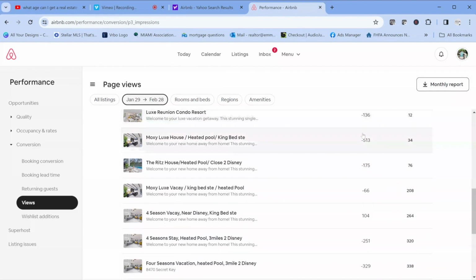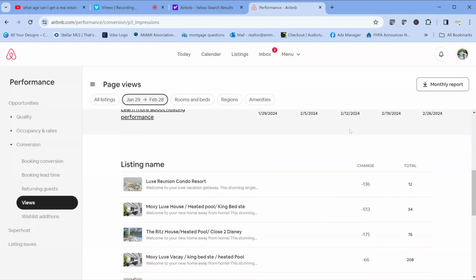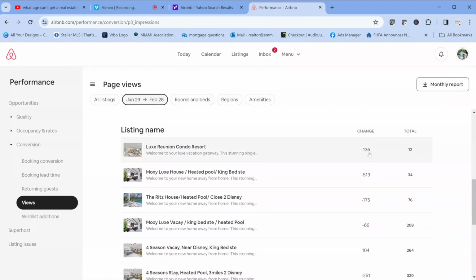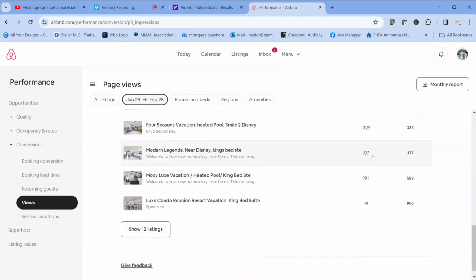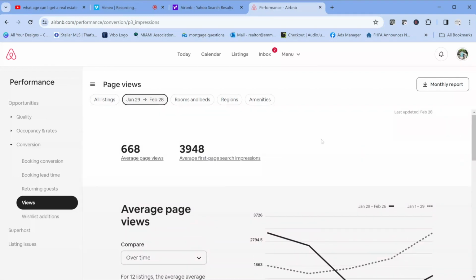All right. So as you can see, you can see the individual views. So what you're looking for when you're looking at the views is, you're looking at the negative. All right. So that means that your views are down. All right. You're looking for a positive. So anything that's a negative, you want to make sure that you go and you start posting the listing link on your stories.